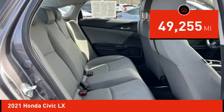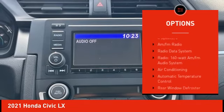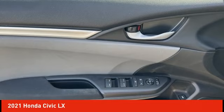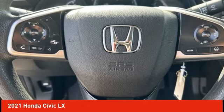Here are some of this vehicle's great options: brake assist, remote keyless entry, speed control, four-wheel disc brakes, electronic stability control, traction control, rear window defroster, security system, trip computer. A vehicle like this doesn't come along every day. Come in and get it before someone else does.